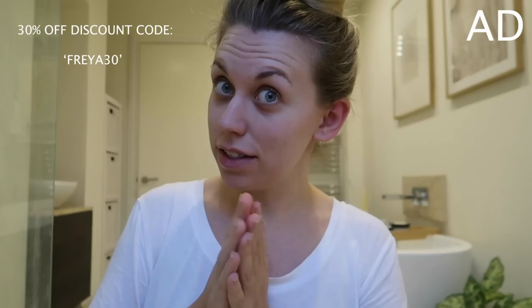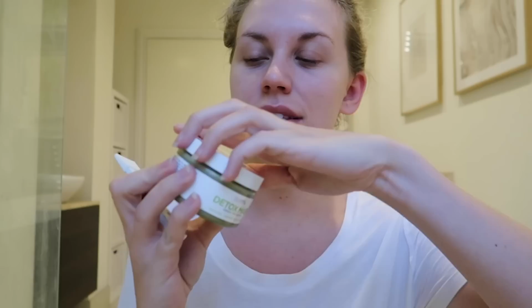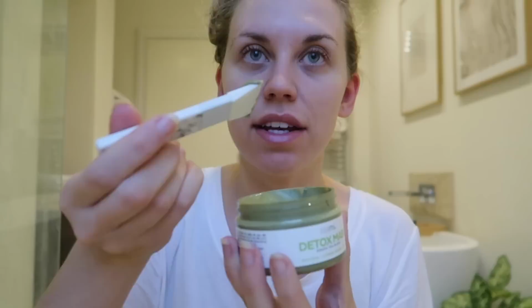Right, to avoid any mess, I've just moved into the bathroom, put my hair up. I have been trying out the detox mask from Teamy. Its ingredients are organic matcha green tea, lemongrass, which makes it smell quite nice and fresh, and the bentonite clay. So this mask is designed to rid pores of impurities and just leave the skin feeling nice and refreshed.